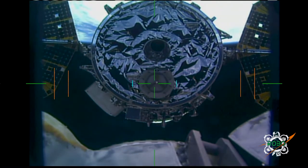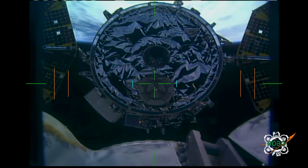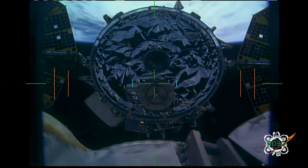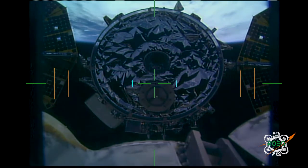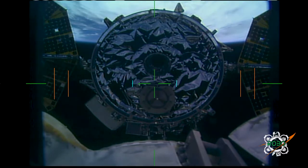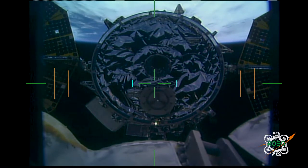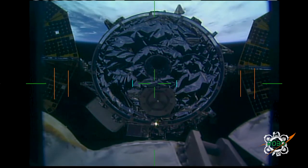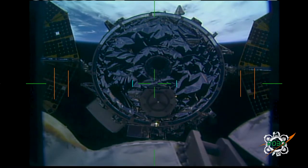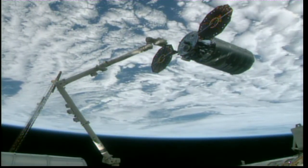Now passing 13 meters away from the station, about 12.5 now. You can see the west coast of South Africa, International Space Station, 257 statute miles above the Earth. Cygnus cargo vehicle just over 12 meters away from that. Station just about to pass over Cape Town, South Africa. Now 2 meters away, everything looking good so far.